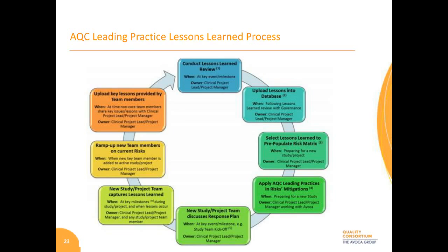As an example, in the next box, the AQC, the Avoca Quality Consortium, is one of the organizations. TransCelerate is another, where we have leading practices in terms of risk mitigations and risk template tools. And as I said, we're even beginning to build practices for pre-populated insights that will be available for the industry. Finally, you can take that and apply it to your new study or your new project team at a fit-for-purpose and appropriately time-relevant period of time.